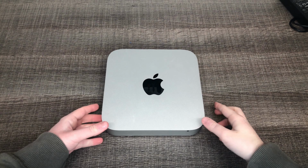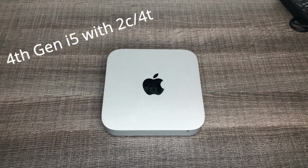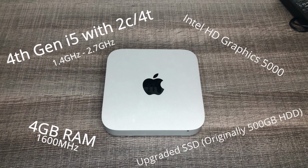So, let's quickly run down the specs of this Mac, which is the low-end, late 2014 Mac Mini running macOS Catalina. It's got a processor with 2 cores, 4 threads with a base clock of 1.4 GHz and a boost clock of 2.7 GHz. The graphics are integrated, Intel HD Graphics 5000. We've got 4 gigs of LPDDR3 SDRAM clocked at 1600 MHz and an upgraded SSD over the included hard drive, so we can run the OS much quicker.